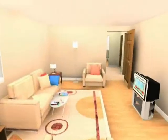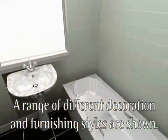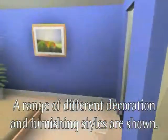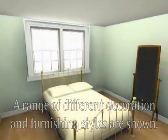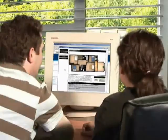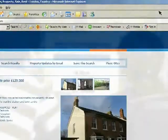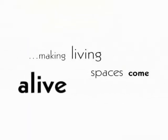The walkthrough is simply general, already be produced for your particulars. They can even see how it might look with a range of different furnishings and color schemes. Making living spaces come alive.